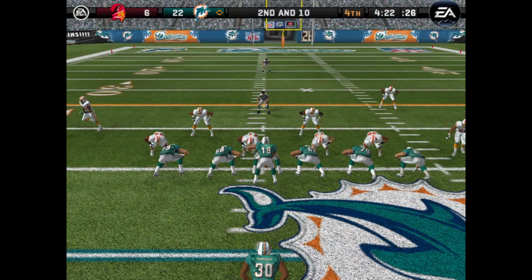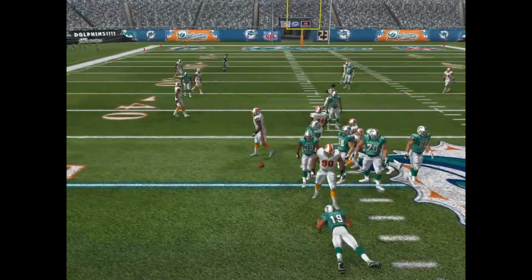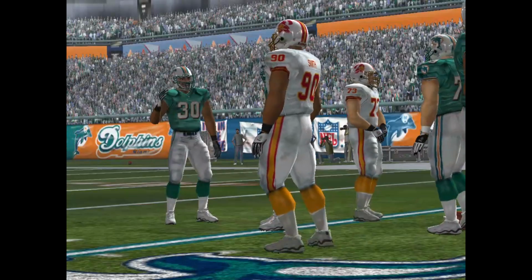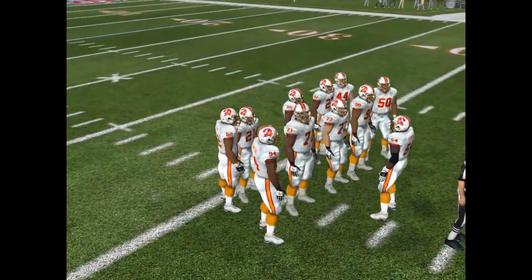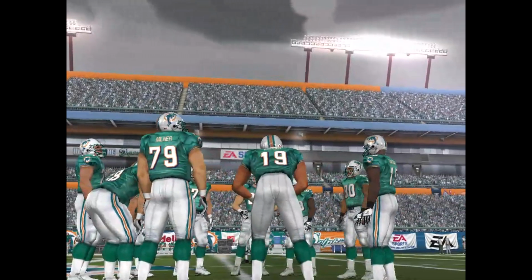Number 30, the lone setback. Dropping back. Throwing. Incomplete pass. He somehow got that pass off. The play didn't work because the quarterback's timing and balance was off. When he starts to feel pressure, he gets a little nervous, and he has to get rid of the ball.